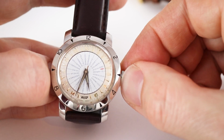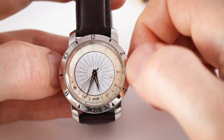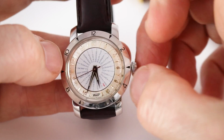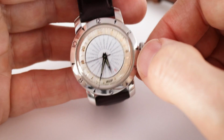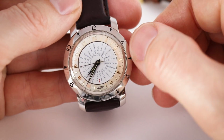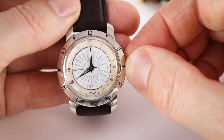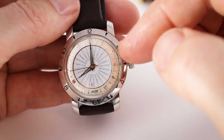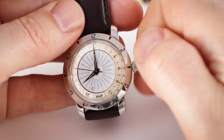You can, with position 1 now, operate the disc. There you go. And the idea now is that you put your office time. This is the reason why this is often called an office GMT. Let's say you are a banker in a place and it's 8 o'clock, let's say in the morning, and then you want to track another time in another city, then you have to manually now set this time.